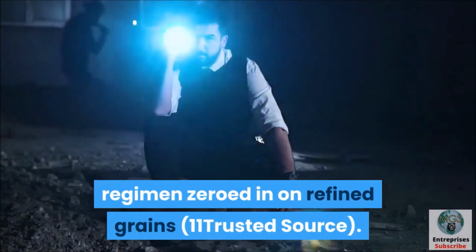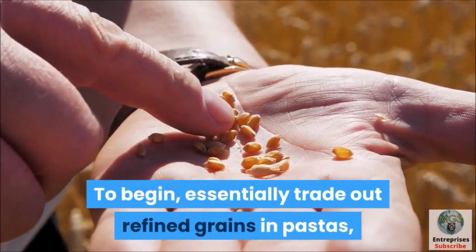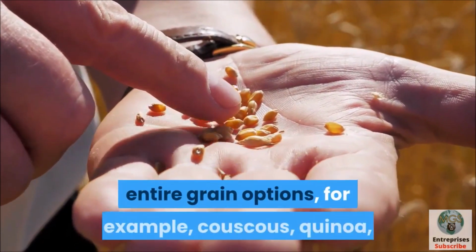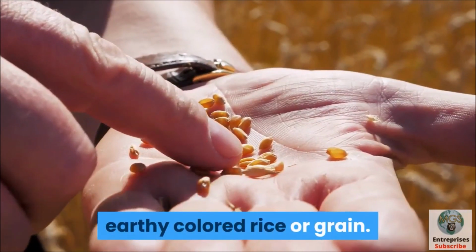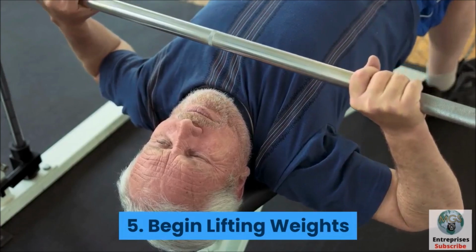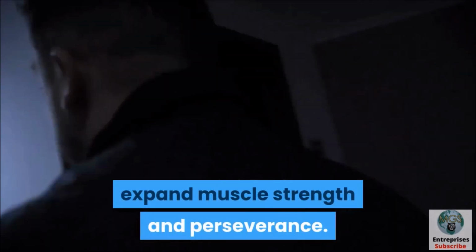To begin, essentially trade out refined grains in pastas, white breads, oats and pre-bundled items for solid, entire grain options, for example, couscous, quinoa, earthy colored rice or grain. 5. Begin lifting weights. Obstruction preparing is a sort of activity that includes neutralizing a power to expand muscle strength and perseverance.